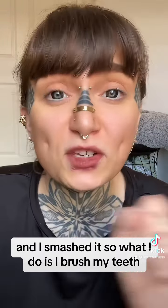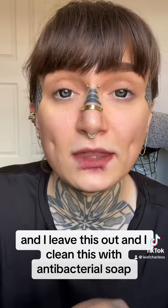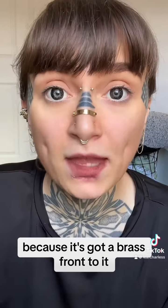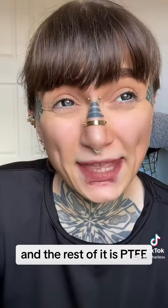So what I do is I brush my teeth and I leave this out and I clean this with antibacterial soap and I polish it in the morning because it's got a brass front to it. And the rest of it is PTFE, I believe.